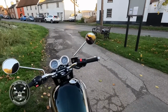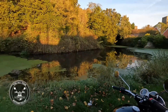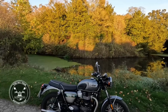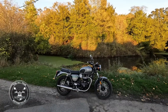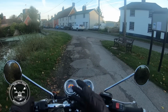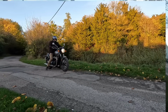Lovely view from the office there, as you can see, and a lovely view here, Harley Castle. Doesn't it look lovely in this evening sun? That's marvellous, isn't it? So we'll get back on the road. Yeah, marvellous. So there we go, back on, off we go, and we're off. Simple as that.